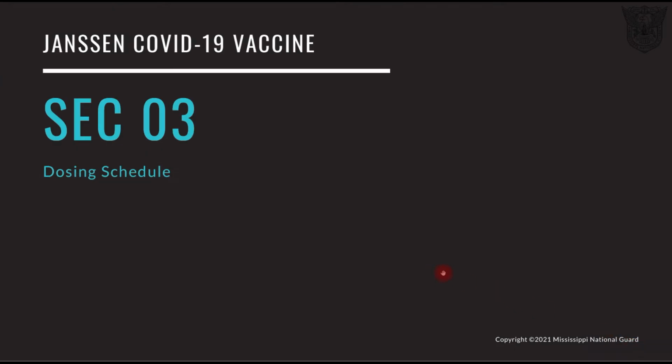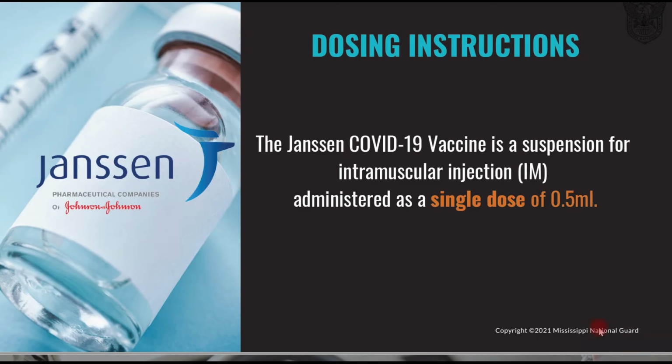Section 3. Dosing Schedule. Dosing Instructions. The Janssen COVID-19 vaccine is a suspension for intramuscular injection administered as a single dose of 0.5 milliliters.